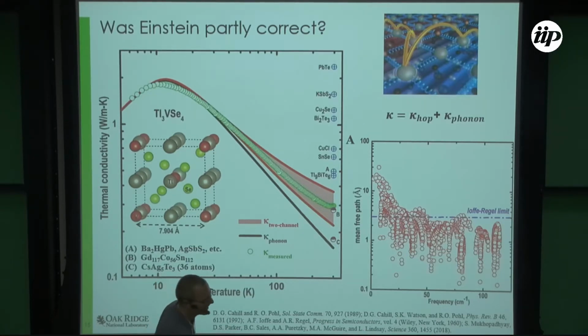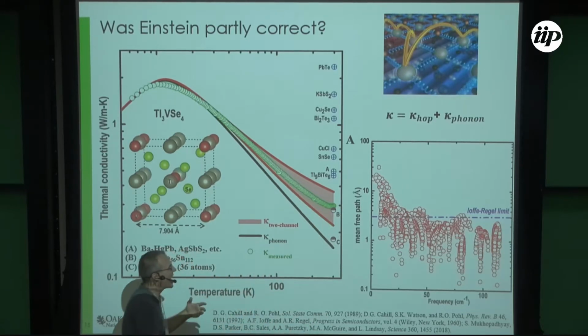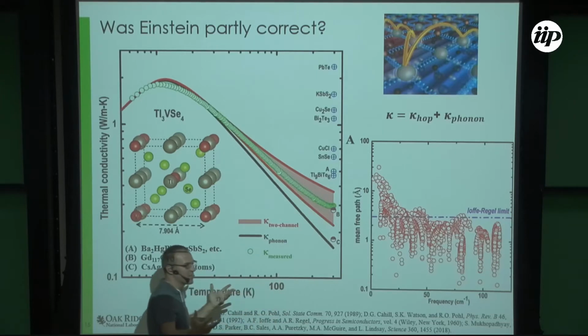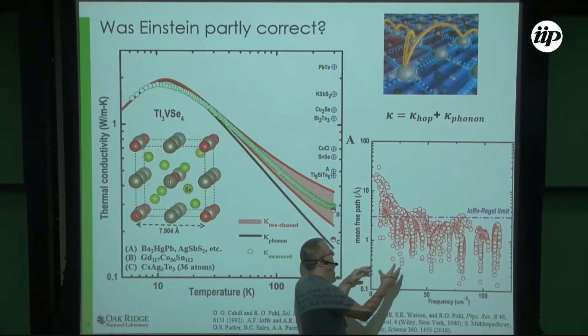So I'm sorry. Okay. But it brings up an important point. If I try to add these two models together, this phonon picture and this hopping picture, the problem is they're both vibrational, right? And so if you look at the specific heat or the entropy of those, they come from the same stuff, right? And so that's where we wrestled with these reviewers for a while.